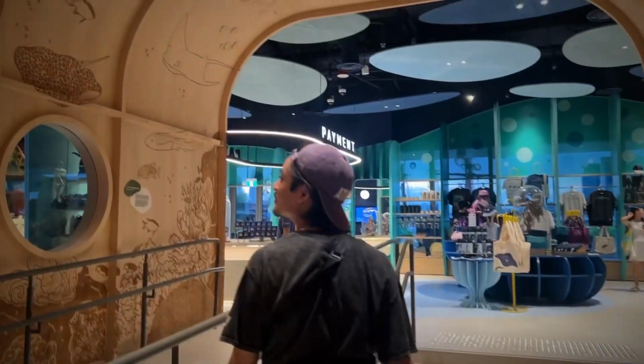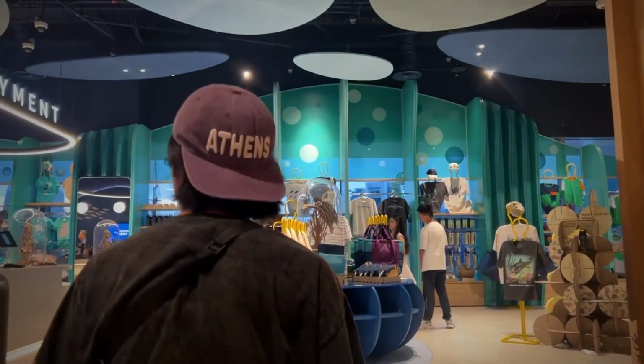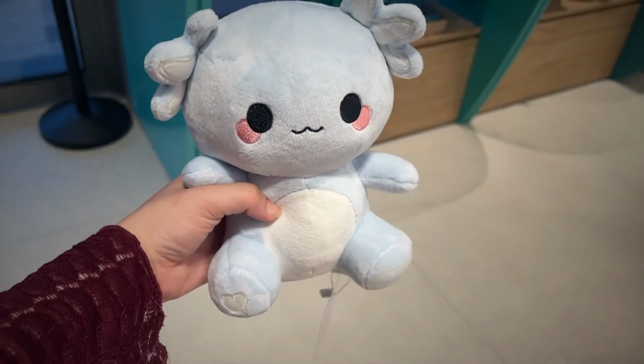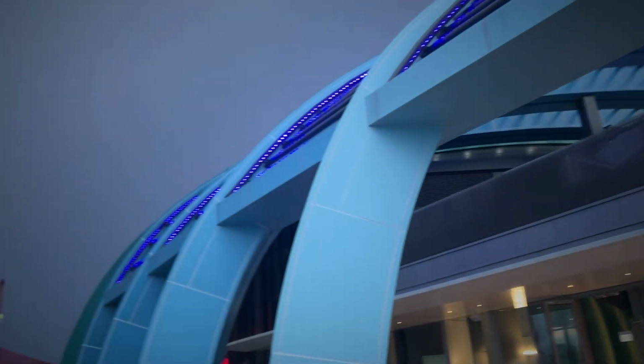After we finished up at the aquarium, we definitely stopped through the gift shop and got a plushie. It is tradition that every time we go to the aquarium, we get a plushie. And because we saw axolotls at the aquarium in real life this time, we got an axolotl.